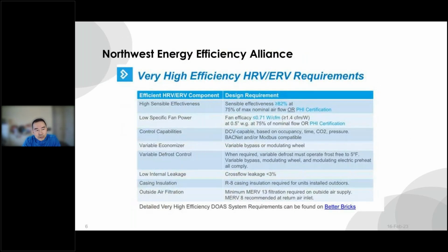The next one I want to share with everybody is called NEEA, the Northwest Energy Efficiency Alliance, which covers the territory on the West Coast, including Washington, Oregon, but also Idaho and Montana. In their requirement, you will see they're asking for significantly higher sensible efficiency, 82% or higher. But at the same time, they also borrow the concept from the PHI. You can choose either way.